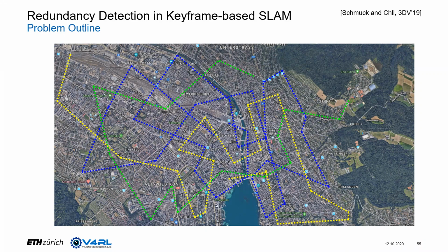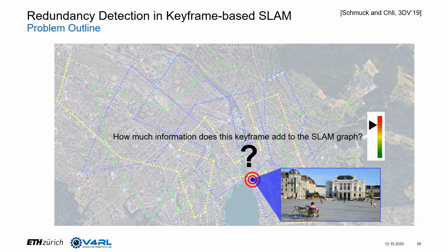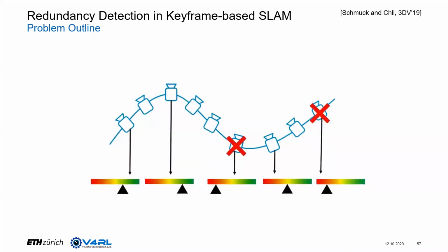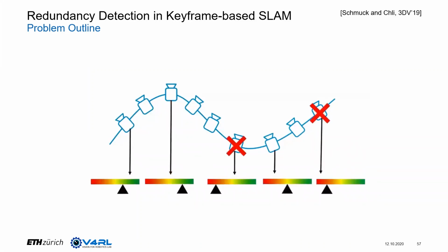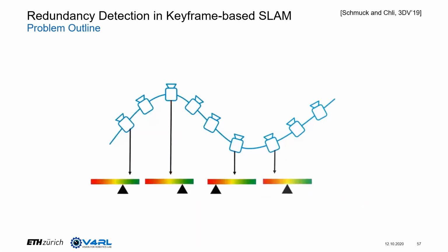So what we need to find out is, from all this data we have here, if we take a piece of data like 1 keyframe, how much information does this keyframe actually add to our SLAM graph, to our SLAM estimate? Do we really need it, or can we actually get rid of this? Or in a bit more formal way, we have here a SLAM graph and want to find a measure that quantifies how much information a piece of data adds to our estimate. And this is usually done using handcrafted heuristics, but we want to see how we can use notions from Shannon's information theory to get more accurate definitions for redundancy here.